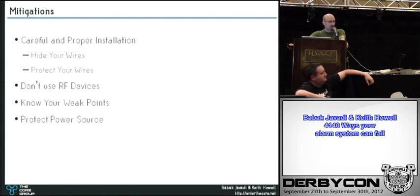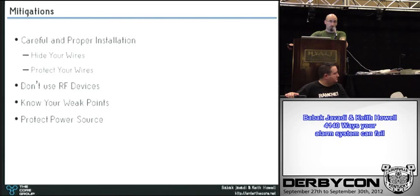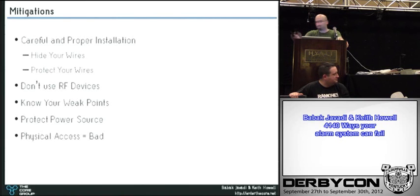Protect your power source. A lot of bad things can happen if your attacker has the ability to power cycle your alarm. Make sure your backup battery is always good. If your backup battery is 4 or 5 years old, it's not good. Replace it. Make sure that you know how long that backup battery is going to last, so that if someone does pull the power on your house while you're away, that backup battery is going to be able to cover it long enough for the alarm to dial in saying, hey, there's a power loss, or long enough for the power to come back. Physical access to your alarm panel by an adversary is bad, duh. So make sure that it's in a room that is not easily accessible and that is well protected.